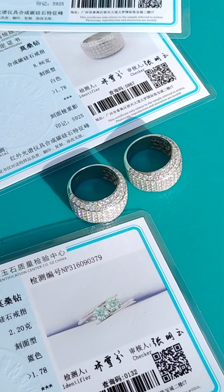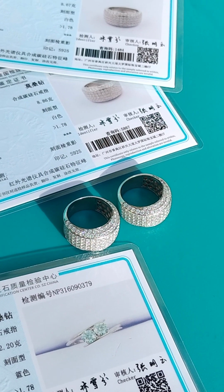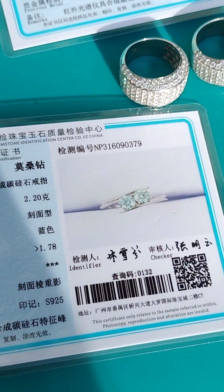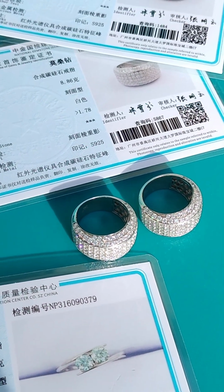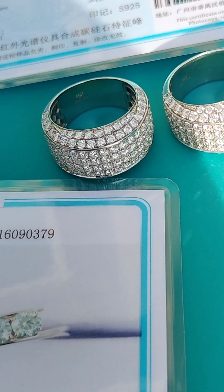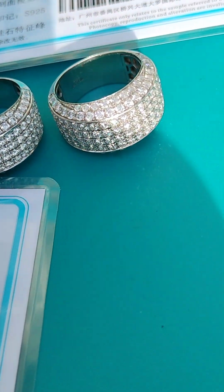I'm gonna end this one right here, and I'm getting ready to do another one for the blue rings and the tennis chain, the tennis bracelets. But that's your... you can see the stones clearly. They white, real bright.